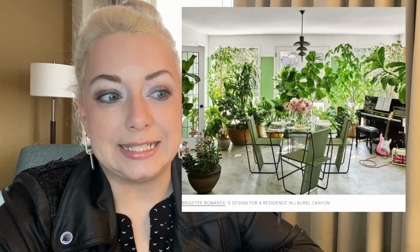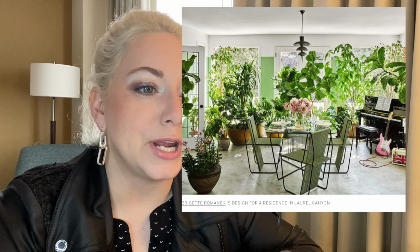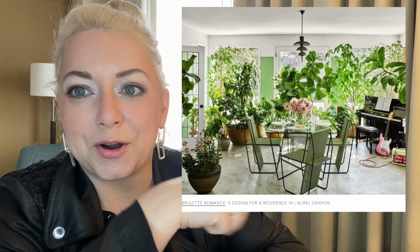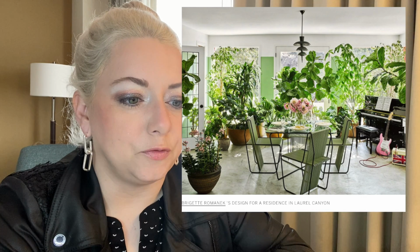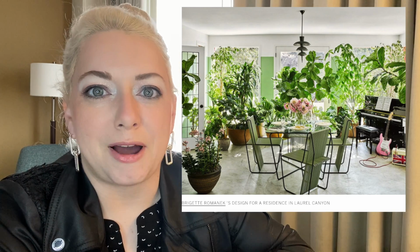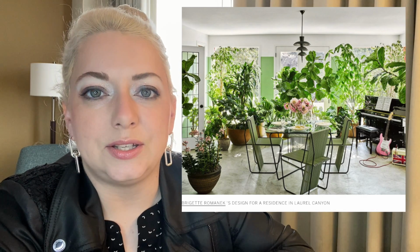The next trend I want to talk about is biophilic design. That's basically a connection to nature, bringing more plants into your interior spaces, using natural materials. Here we have this one beautiful image of a house where they've taken the conservatory route and really brought a lot of plants in so that even the indoors feels like the outside. I think with a lot of people being home during COVID, it's a way to stay connected to nature and not be depressed by being inside all the time.